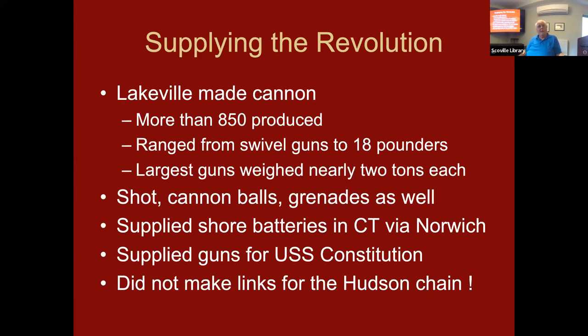If you'd like to see what the chain across the Hudson looked like, I strongly recommend you visit West Point. Ask the gate guard how to get to Trophy Point. It is one of the most beautiful places you will ever encounter, in terms of the scenery, the northern view of the Hudson River Valley. I can't describe it. It's stunning. There's a monument there where they have some chain links, as well as guns captured from all sorts of battles that the United States Army fought and won. It's a fascinating place to go, and you can actually see what the chain looked like.